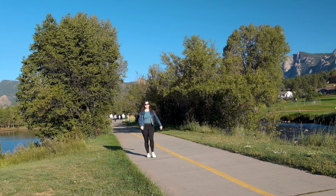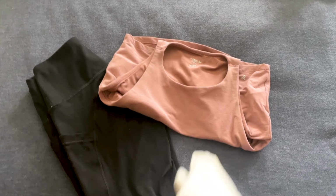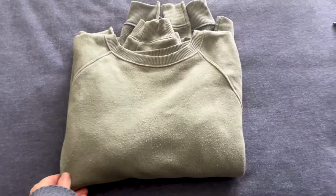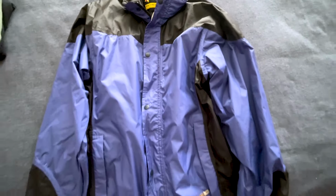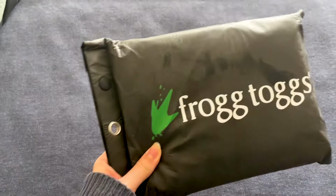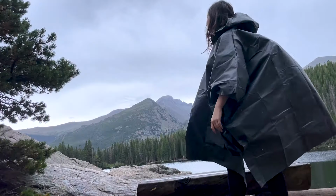For clothing, you're going to want to pack comfortable, moisture-wicking clothes like athletic wear, and make sure you bring extra layers too. For summer, a light jacket is all you really need, but make sure you do have a warmer one or hoodie or something to layer on top if you do plan on going in the higher elevation areas where it's cold. Or you could buy a poncho. I have this reusable one here that I got from Amazon, which was great. It was huge and covered everything, including my backpack.